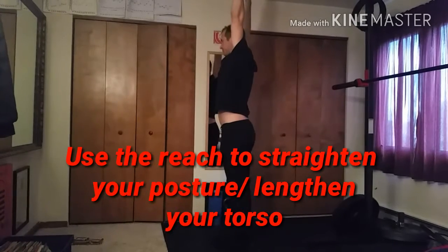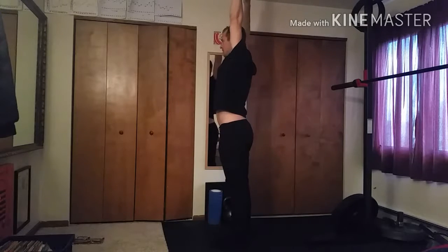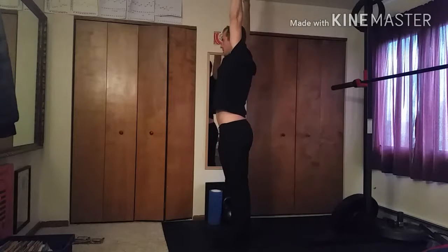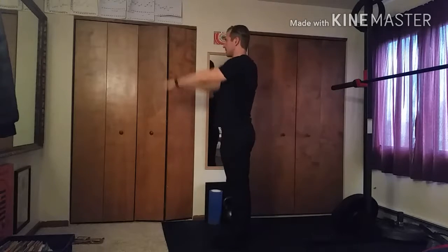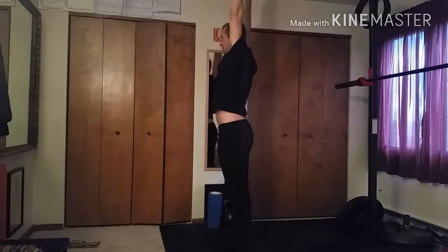Now you're going to lift both arms up at the same time. Really squeeze those muscles behind the shoulder blades. Don't lift the shoulders up towards your ears. You're reaching up with your arms, but you're actually pushing the shoulders down, squeezing the muscles in the middle of your back, kind of in between and below the shoulder blades. Do 10 of those.